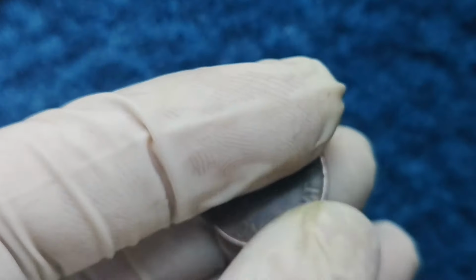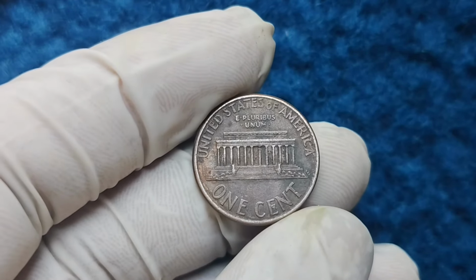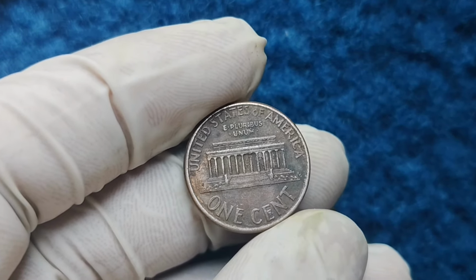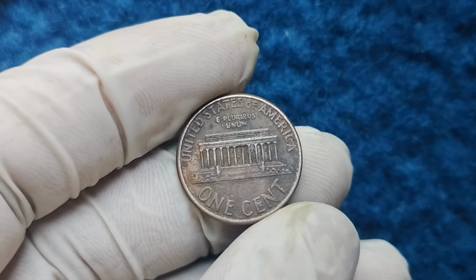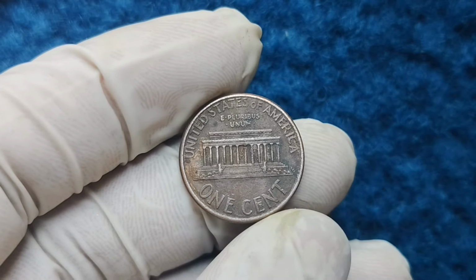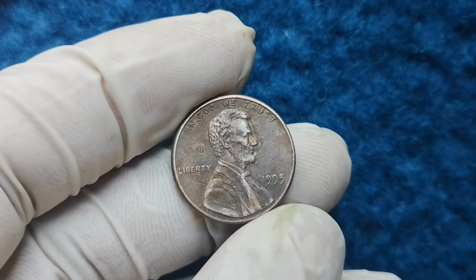Excited, I rushed to get it appraised, only to be told it wasn't the rare double die variety. Just a regular, run-of-the-mill penny. Talk about a roller coaster of emotions. But hey, lesson learned: always double-check with an expert before planning an early retirement.